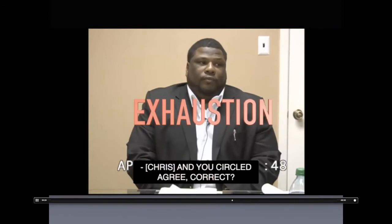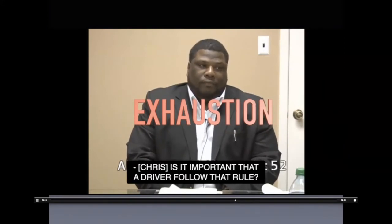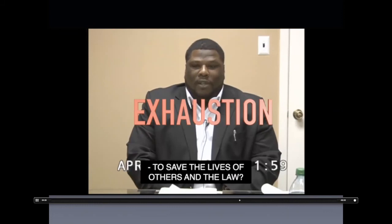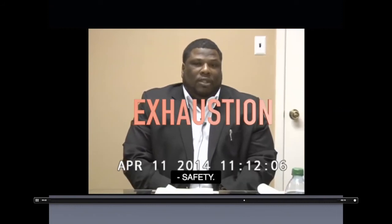And you circled agree, correct? Yes, sir. Is it important that a driver follow that rule? Yes, sir. Why is it important? To save the lives of others and the law. Can you think of any other reasons why it might be important? Safety.